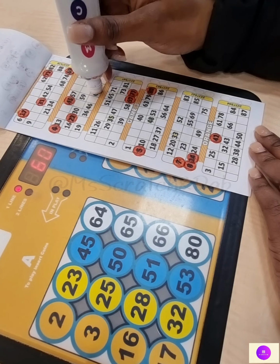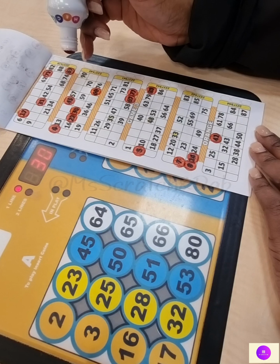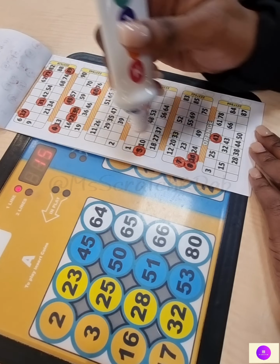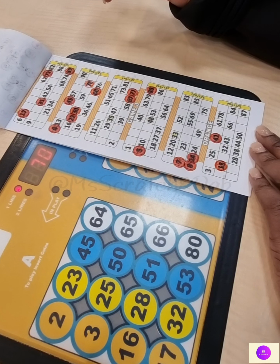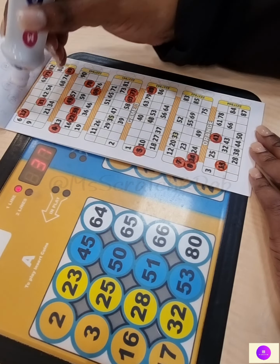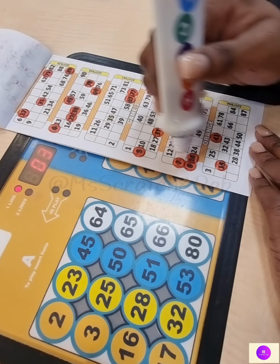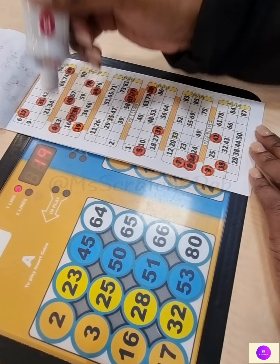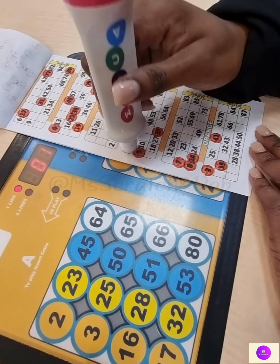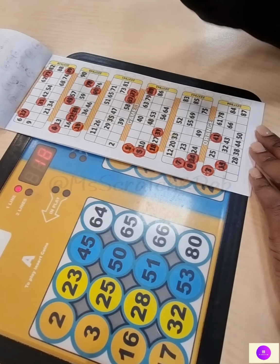60, 60, 60. 30, 30, 30. 1 and 5, 15. 70, 70, 70. 3 and 7, 37. 3 on its own, number 3. 1 and 9, 19. 1 on its own, number 1. 1 and 8, 18.